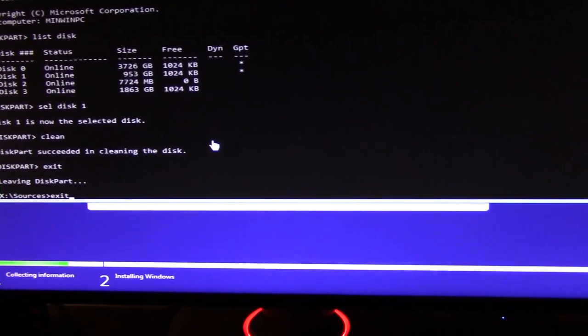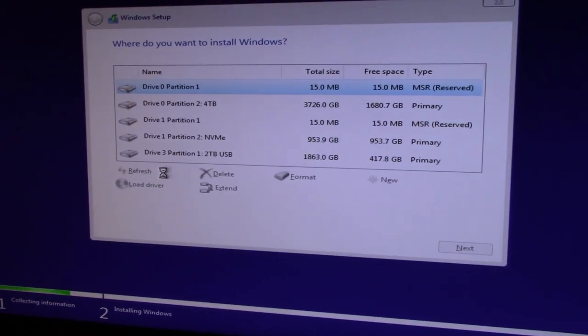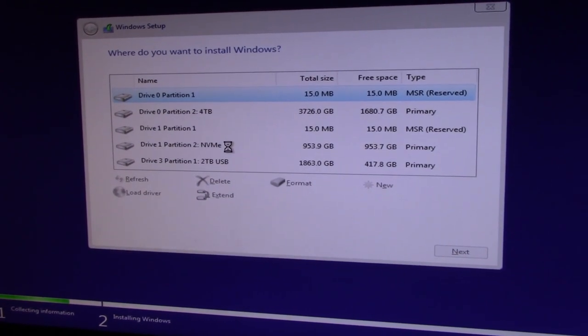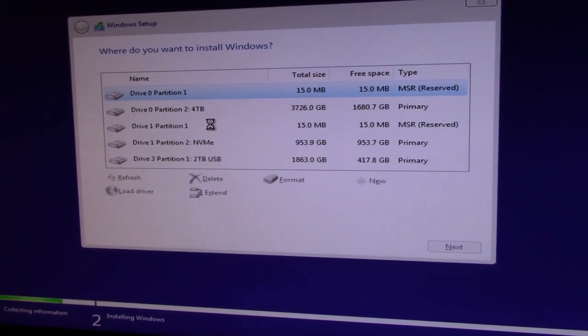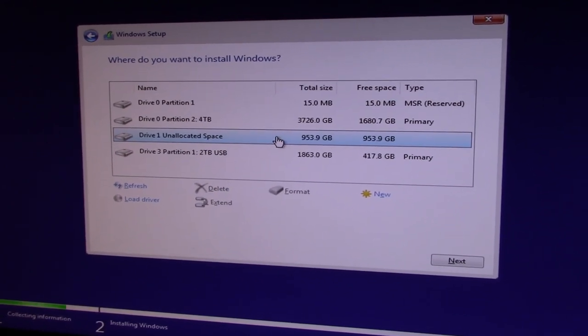All right, so I went ahead and cleaned my 1 terabyte NVMe disk. So if I refresh this, it should give me a much simpler listing. There we go, drive one, unallocated space.